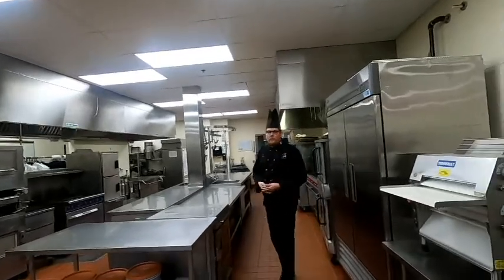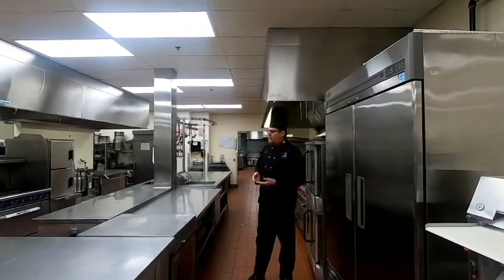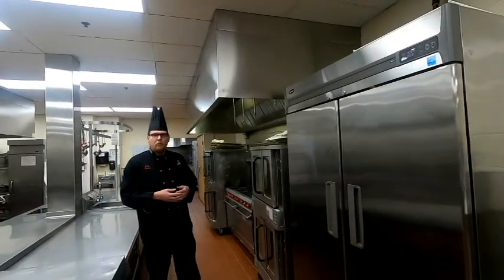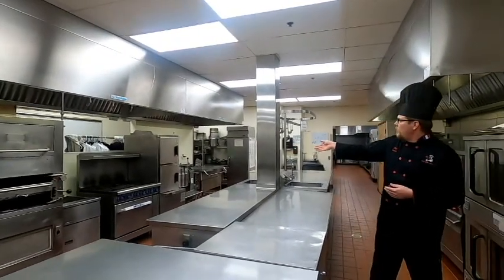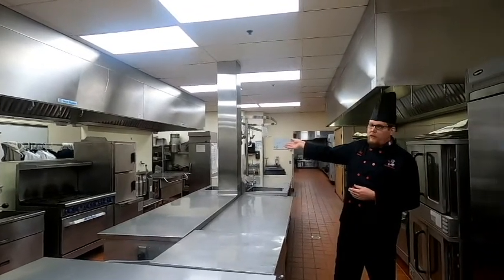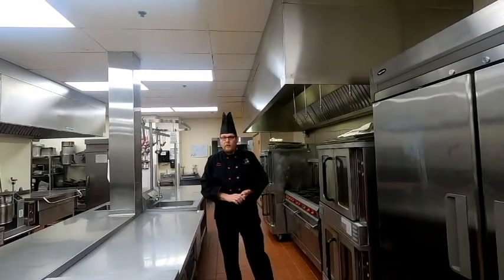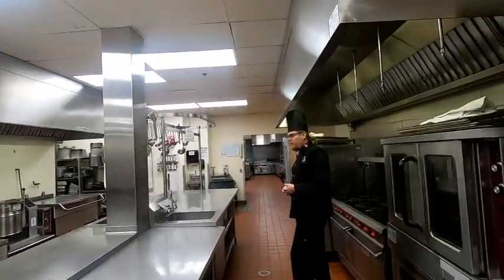Moving down a little bit further is going to be our range station. In our range station, we have a few different types of equipment that we use. We have our convection ovens, our conventional, we have ranges. Across the way over here, we have a steamer. We have a steam jacketed kettle and a tilt skillet. Now, every day, they prepare a different entree, a starch, and a vegetable for our cafeteria. So we'll move down into our servery area here.